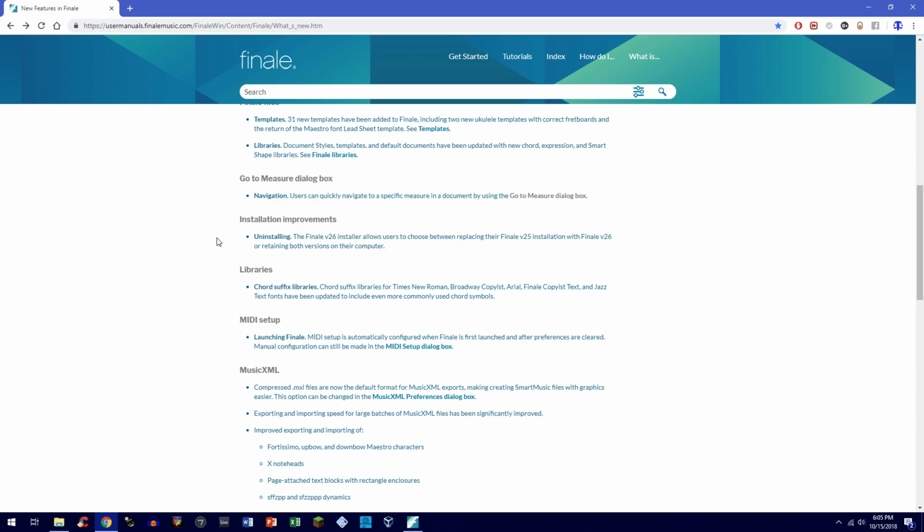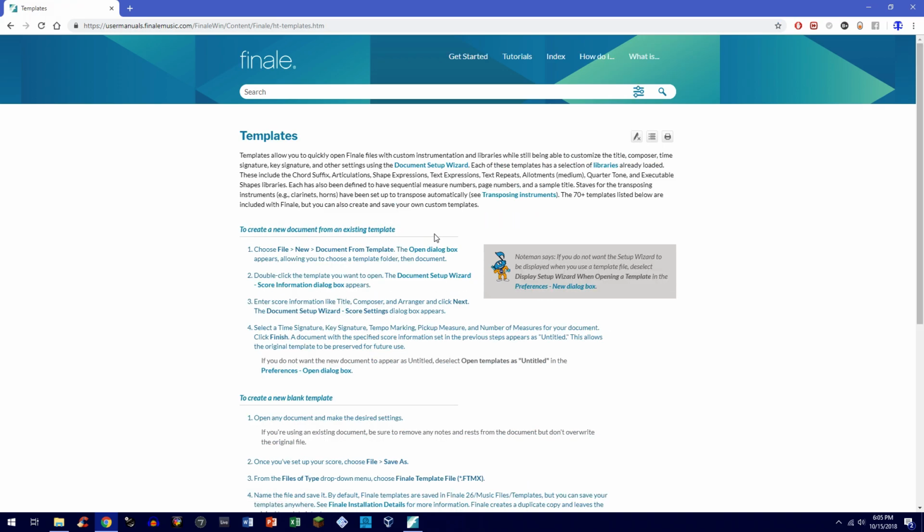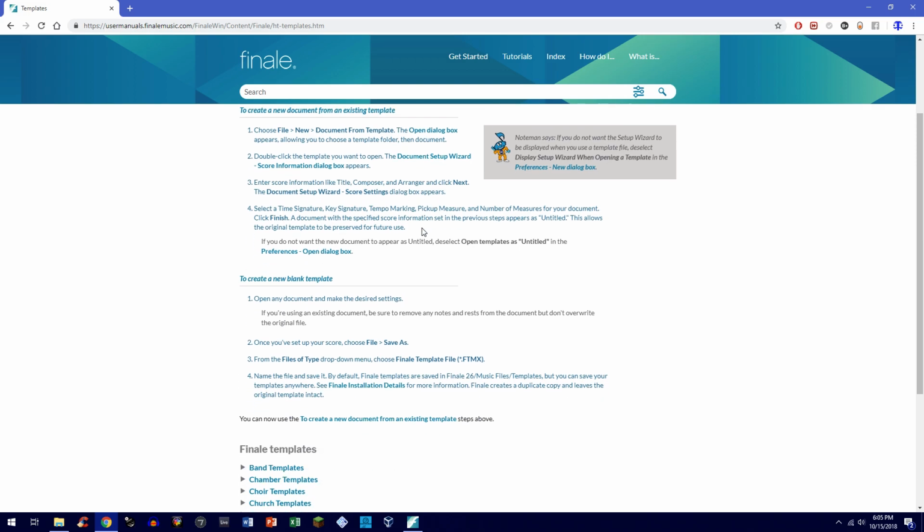Let's see. 31 new templates have been added to Finale, including the new ukulele templates with correct fretboards and the return of the Maestro font and lead sheet template. Okay, I've never written for guitar before, so I'm not very familiar with those templates. 31 new templates. Okay, where are they referring to? Please show me a screenshot.